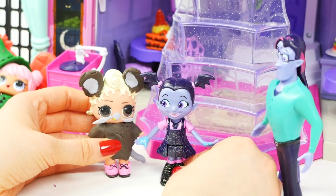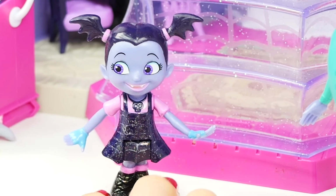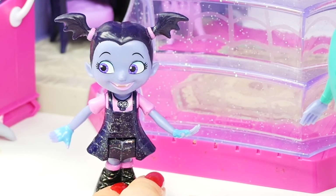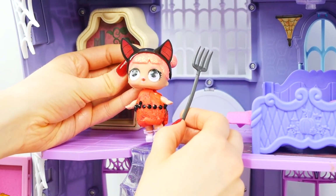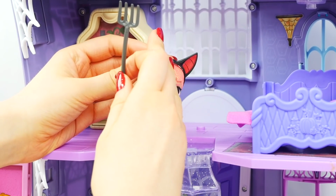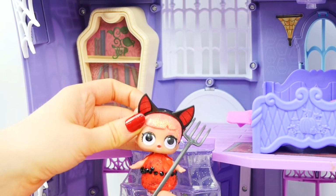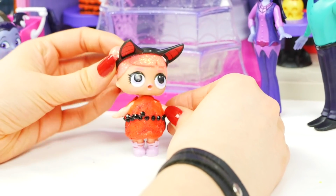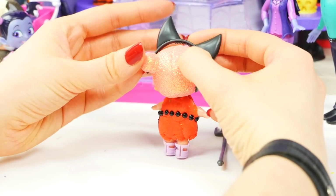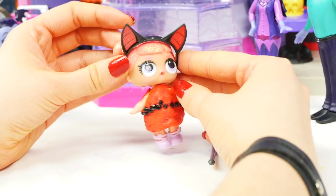Amazing! Okay, and last but not least, our final look. Introducing center stage as Devil Baby. Here we go! Arr! Do-do-do-do! Better watch out! Evil is my middle name. Woohoo!